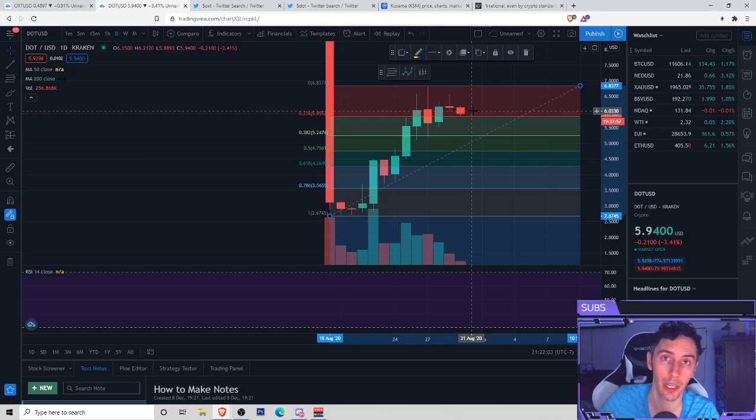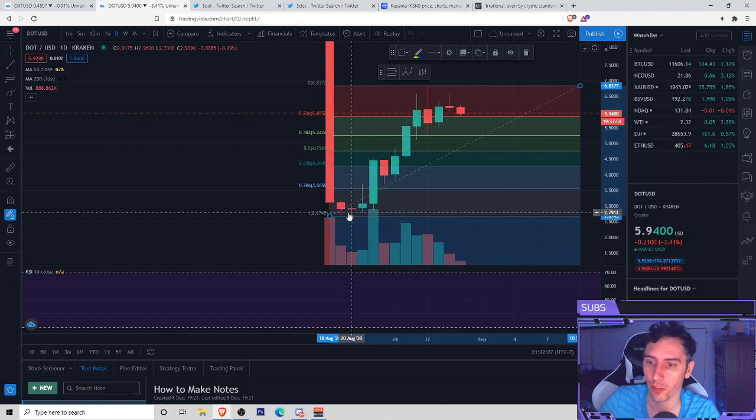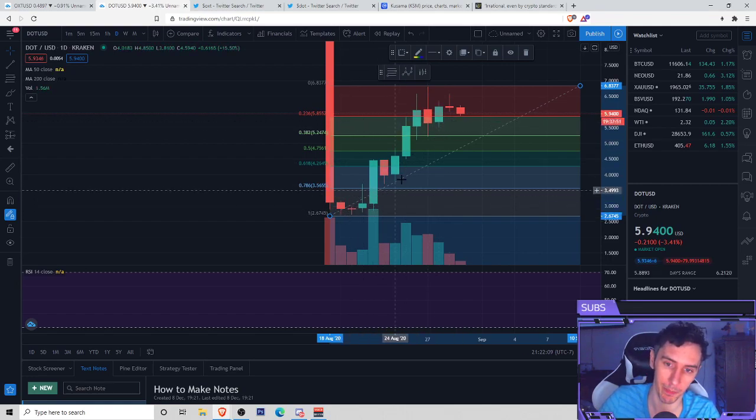Even if Bitcoin was to go on another big push, Ethereum is to go on another big push, there's so much profit that has been made for a lot of people during this time frame that if we break below this 0.236, be sure to hold on, because the next level to test down is going to be the 0.382, and that's taking you from about a $5.88 level to a $5.28 level, about a 60-cent difference. And there are a lot of the Polkadot coins that have been made.